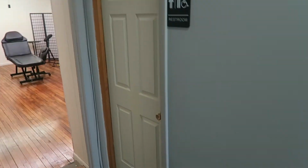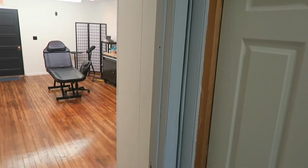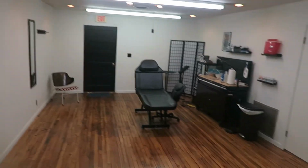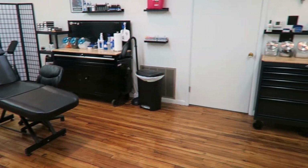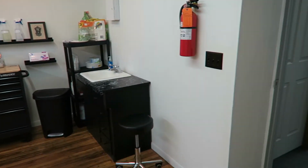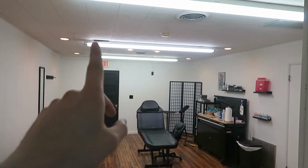This is my restroom. You guys don't need to see that, but it's a pretty big restroom. I just have a lot of painting and fixing to do in there. So this is a big transformation from what this was. I had to redo all the floors. I had to paint all the walls. The walls are wood panel, and everyone knows wood panel is ugly. So I painted all that. It took like 4 coats of primer and like 2 coats of paint. And I even had to paint some of the ceiling.